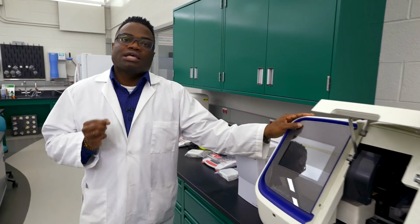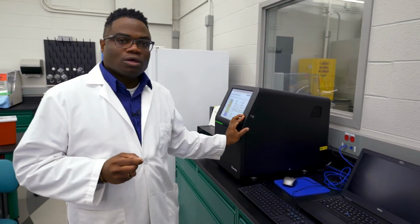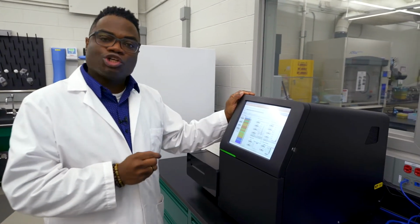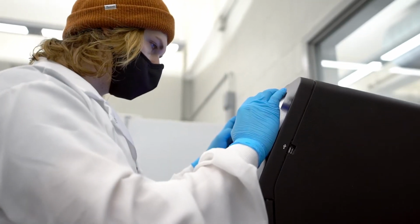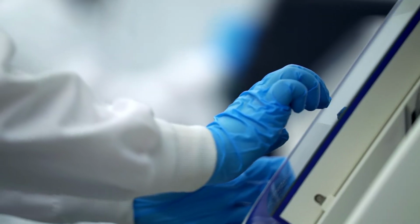Genome sequencing is done much more quickly with the advent of next-generation sequencers. Here at RIT, we have the Illumina MiSeq next-generation sequencer, where undergraduate students have full access in their coursework and also through their undergraduate research experiences.